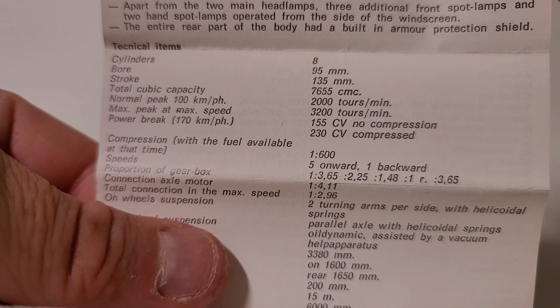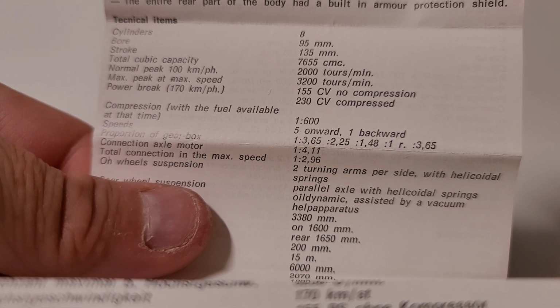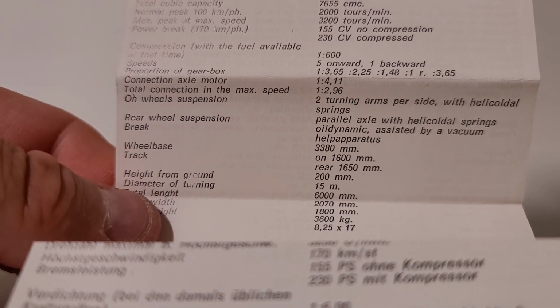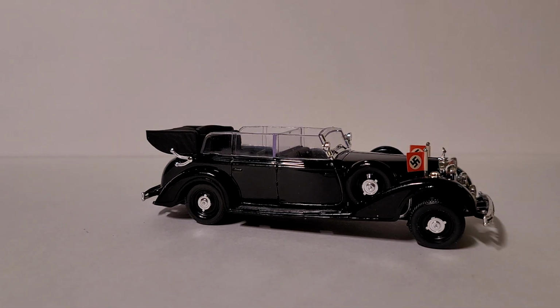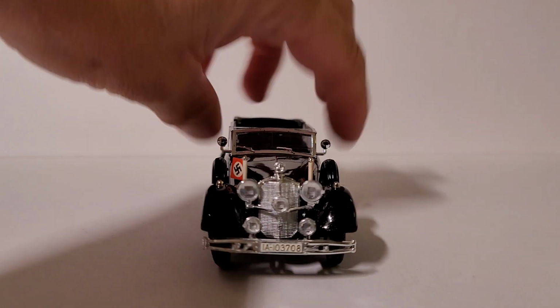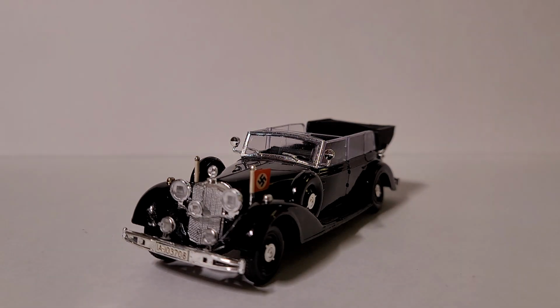8-cylinder. 7.6 liter 8-cylinder. That's wild. And then, of course, it has a supercharger. Pretty cool. You got wheelbase, all those stats. Anyway, let's put that over here. And yeah, there you go. That's what it looks like from the front.